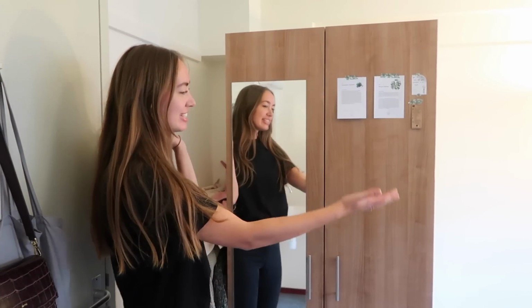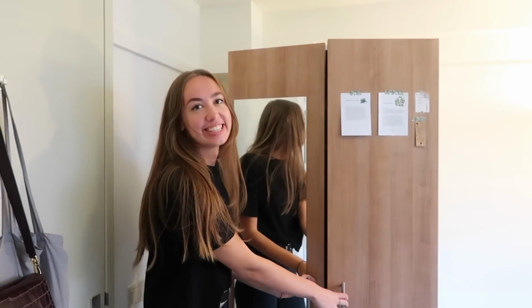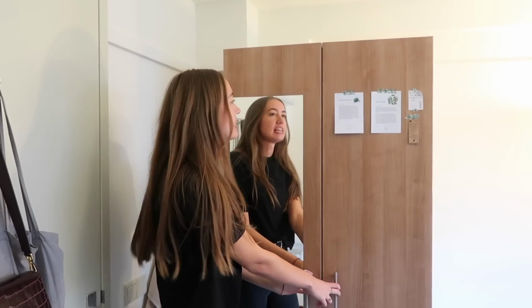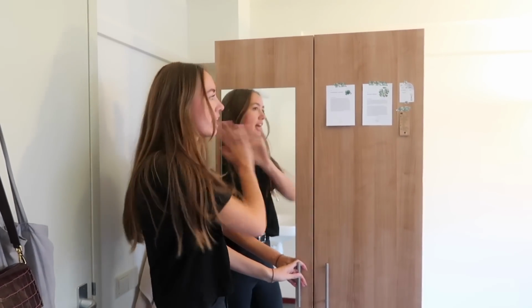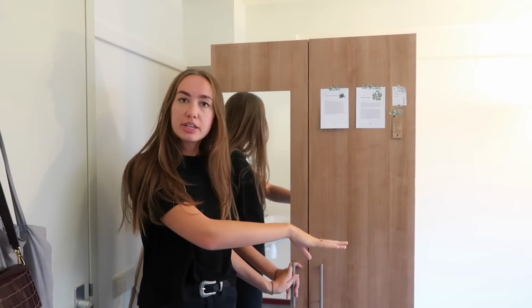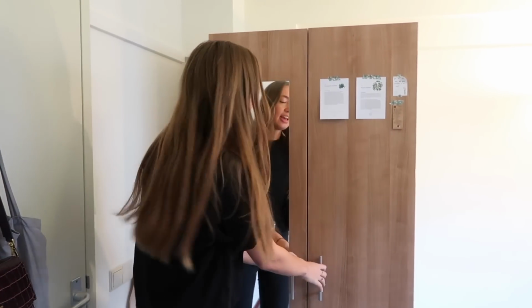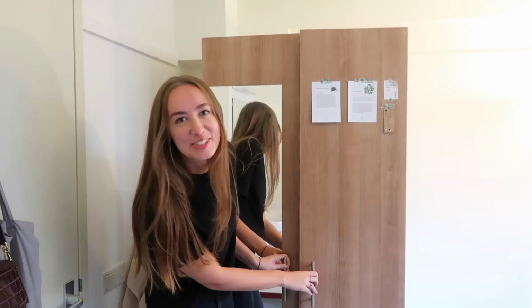Okay, so this is my very big wardrobe. And did you get it from the SSHN? Yes, they provide it to you. So it's nice to have some storage. And I mean, you could always add to it, but I feel like this is enough for now. It is. And it's a bit messy, so don't judge.